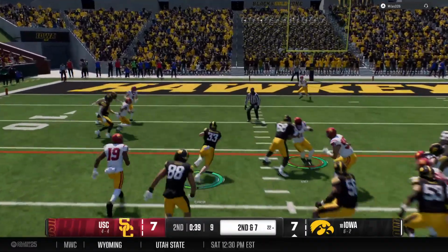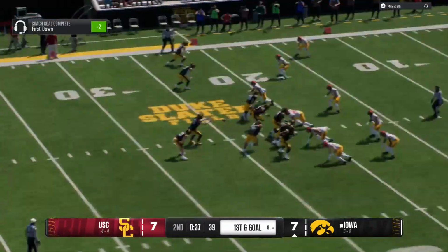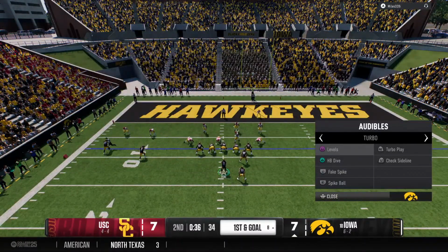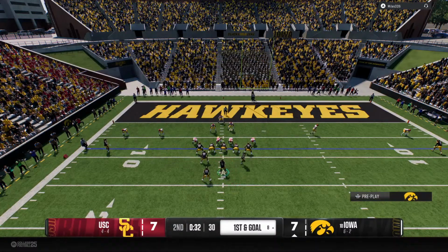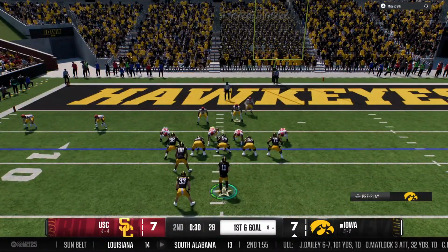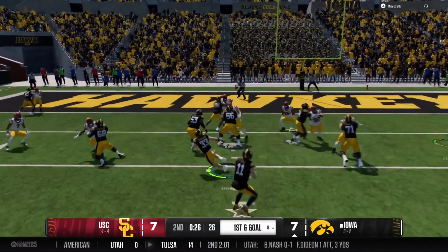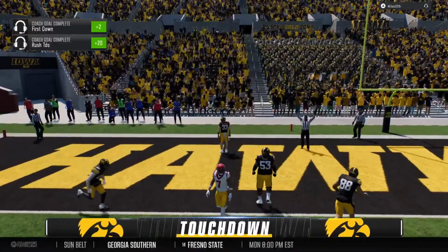The give to the tailback. And he found plenty of running room on that one before the defense was finally able to get him down. Offense rushing to the line of scrimmage. Clock is stopped for the first down. They'll try to get it off quickly. They'll try to get it in with the run. And he sprints to the end zone.